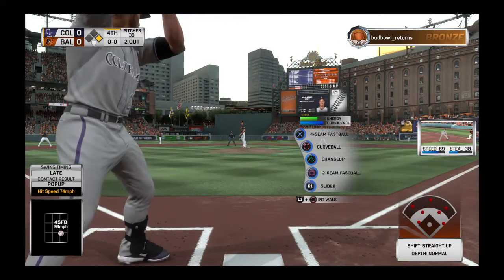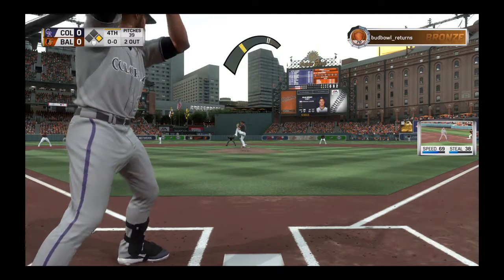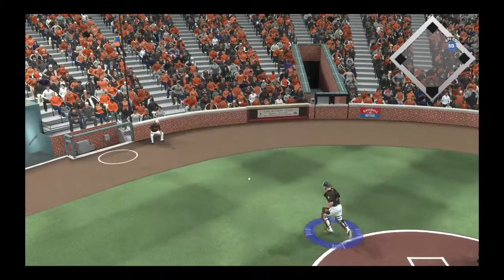Here's Nolan Arenado. First time up, he went down looking. Nolan Arenado. Here comes the first pitch. And this one gets away.